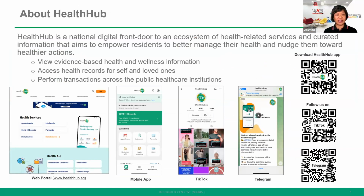Okay, so I want to share a little bit more about HealthHub itself as a product. We understand that it is a national digital front door to an ecosystem of health-related services. And we empower you to view evidence-based health and wellness information, and access your health records for yourself and loved ones. And just in case you haven't known, HealthHub allows you to access the health records of your loved ones, for example, your parents or your children for that matter. We'll share that a little bit more with you later on in the Caregiver feature.